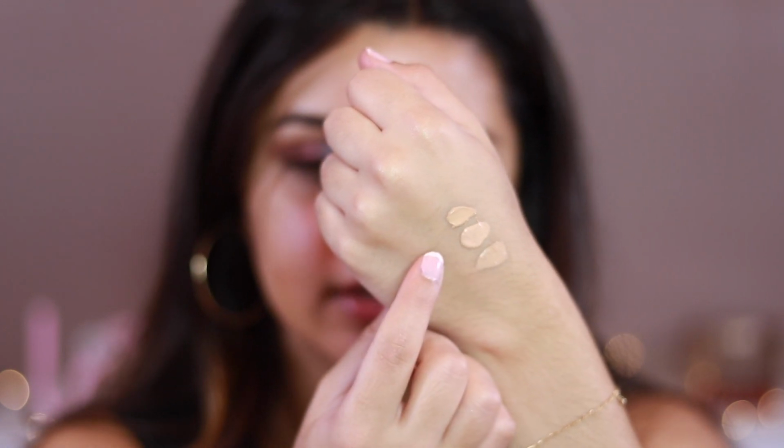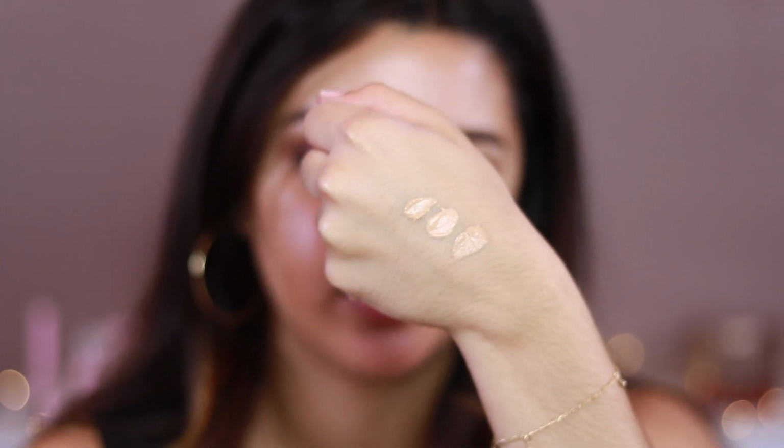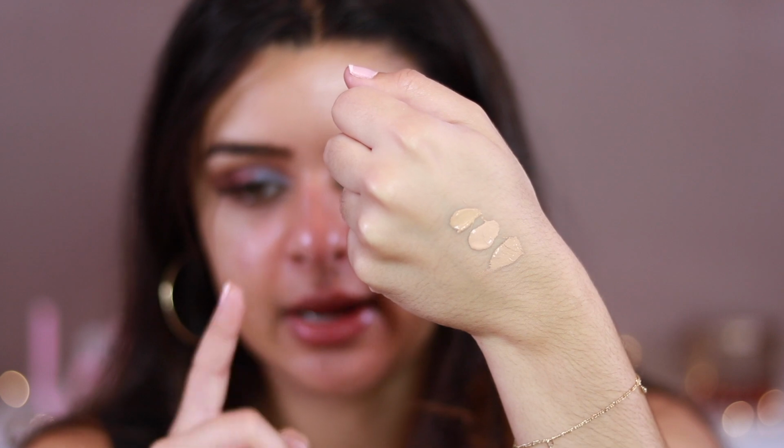So you can see right there, the first one is the JOUER one. The second one right here is 200, and the one on the top is 250. So they're pretty much the same in consistency. You can see that the MOIRA Beauty is a little bit thicker. And as far as shades, I don't think I have an exact match, but I think I'm gonna be using the 200 and then the JOUER one.